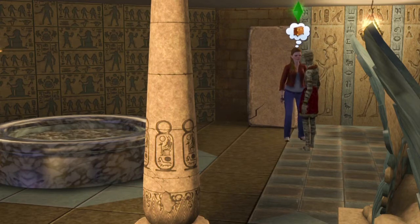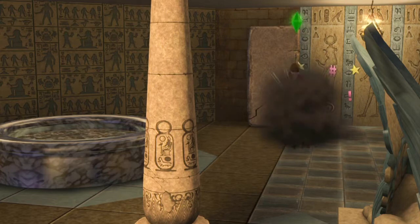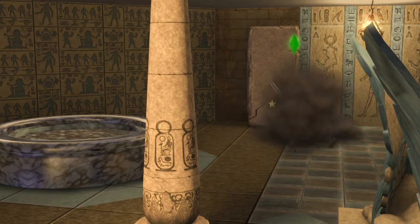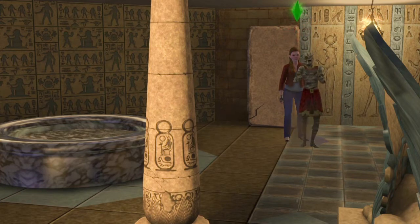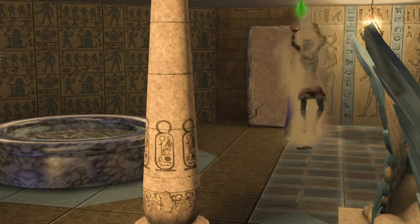You never know what the Sims are going to do when they're encountering a mummy. Judy seems to be on top. Mummy's up. Mummy lost. So another mummy that Judy has defeated. That's 2 out of 2 for this tomb so far.